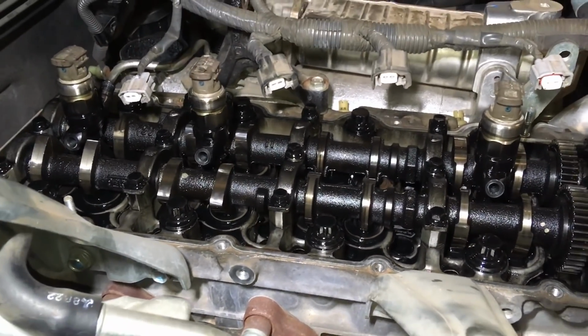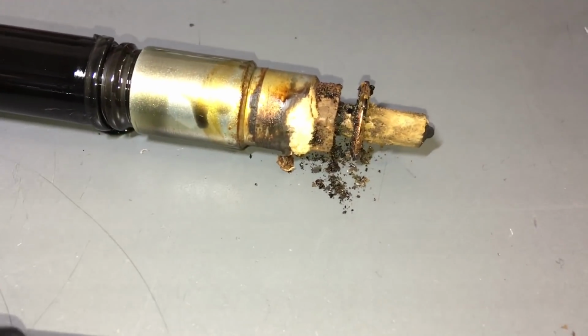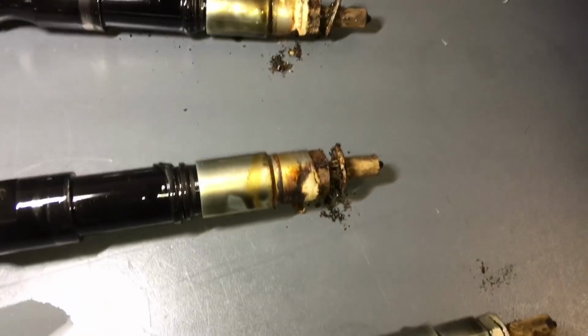We're going to go ahead and get these injectors out, and we'll show you what they look like once they're out. Okay, there's one of them on the bench. See that really dry bit? That's what makes them stuck. And here's the next one before the oil hits it, right? That's why I wanted to try and get to it quickly, rather than just show you once they're out.